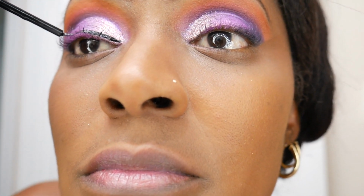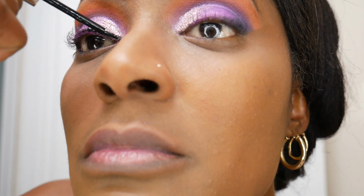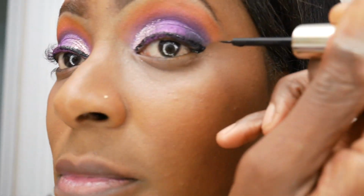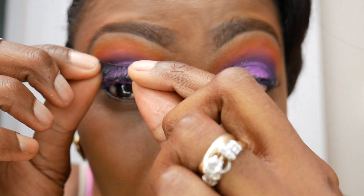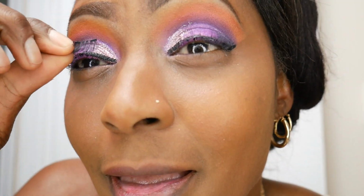Now I'm applying my liquid liner for my Snap-a-Lash, the magnetic eyelashes that I found on Instagram. I love these things. So I apply the liner, which is getting all up in my eye. So I'm applying the liner and then I just put the magnetic lashes on it and it adheres to it, just like this. And so I gotta get it just right. It's like a trick.